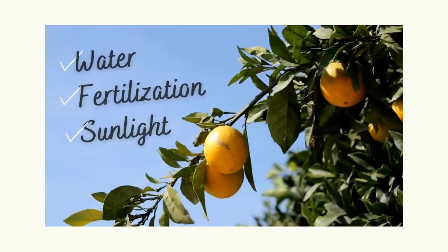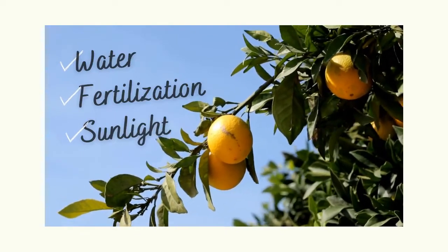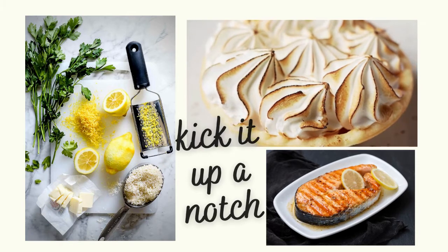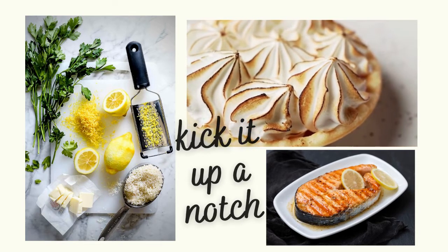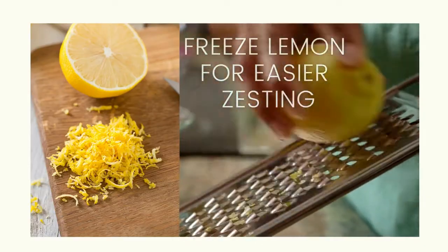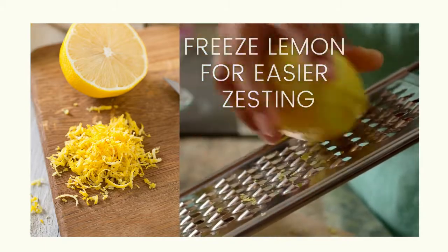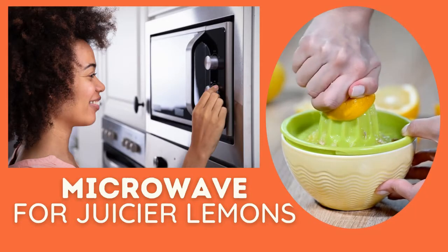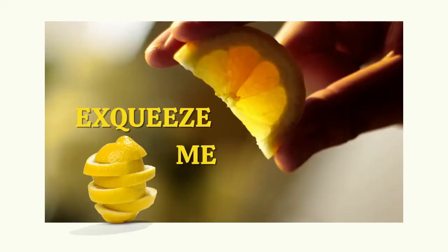So with proper care, a lemon tree can live 50 to 100 years. As already mentioned, a dash of lemon can do wonders to elevate the flavors in a dish, and lemon zest, the grated outer rind, is used in cakes, puddings, vegetable dishes, rice, and many other dishes. Want more juice out of that lemon? Microwave it for 30 seconds and voila, an abundance of juice will flow.